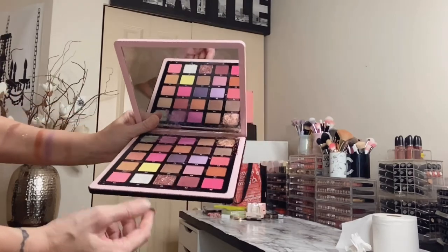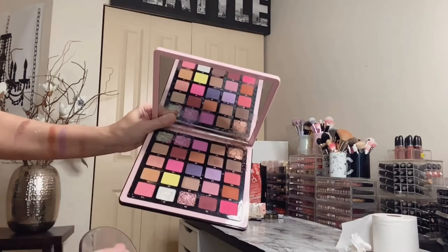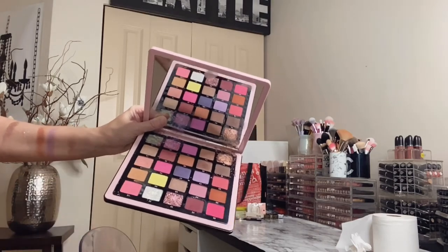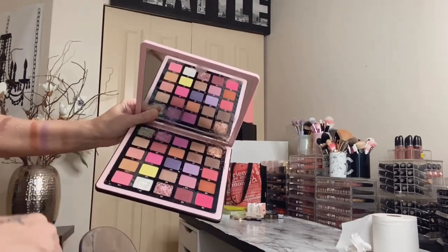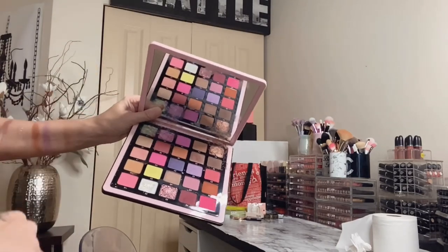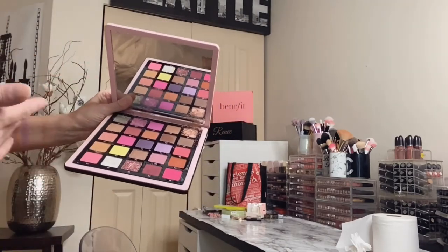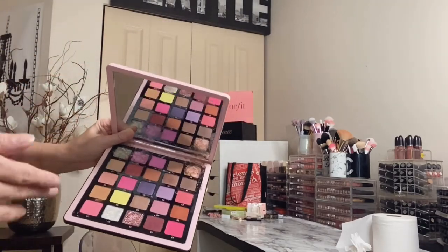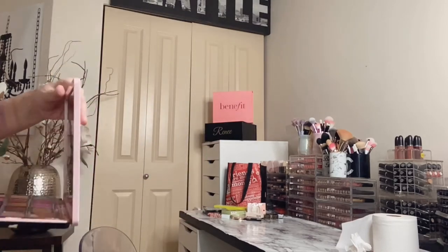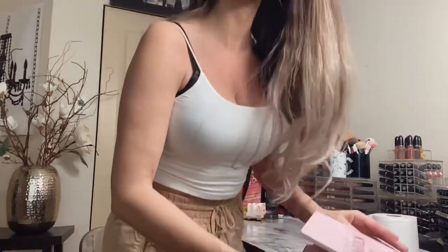I feel like it has a good mixture of neutrals along with some pops of color. I love the bright pinks, the purples, this shade. We all know my love for this shade. So I just think that it is a great palette for spring, summer coming up. Even if we are all forced to stay indoors for the rest of our lives, then we have this.